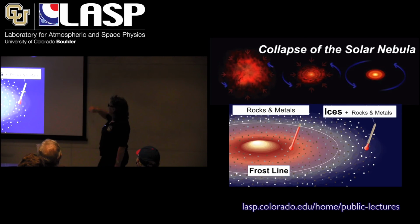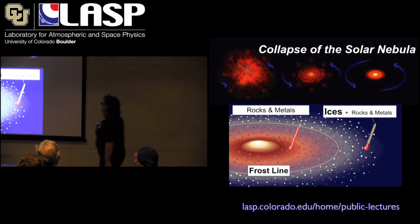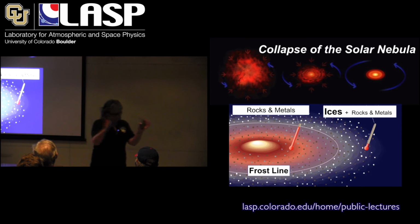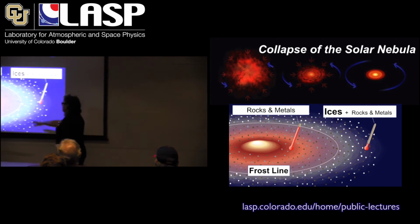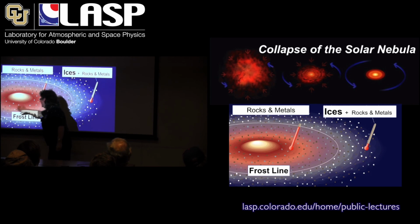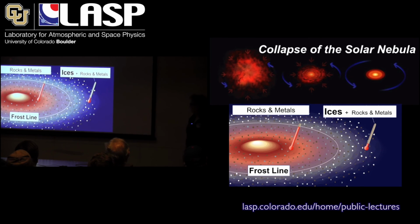So we need to think about how do we make solar systems. And this is from a standard textbook where you have a big cloud and it collapses either because it's pushed by a supernova or it just collapses due to its own gravity. And it begins to collapse and spin up and form a disk. And then you have your proto-sun in the center that's nice and hot, and then the gases around it are hotter, and it gets cooler further away from the source of heat at the center.